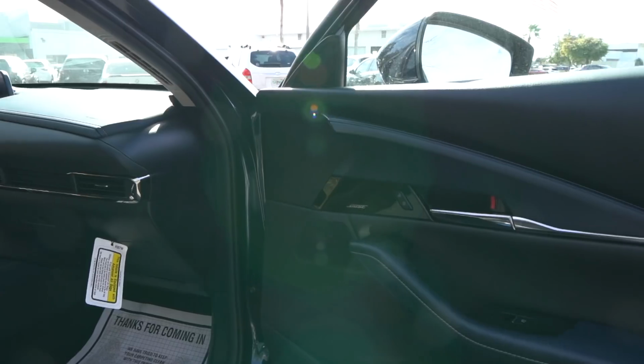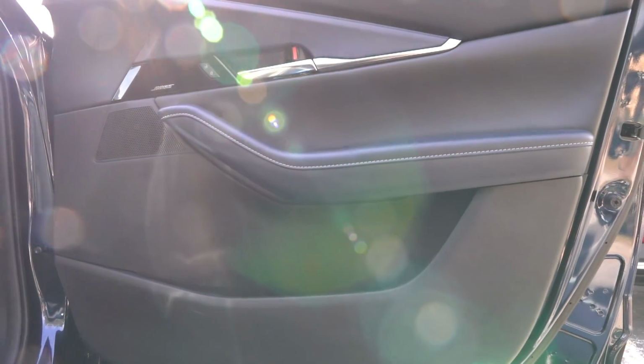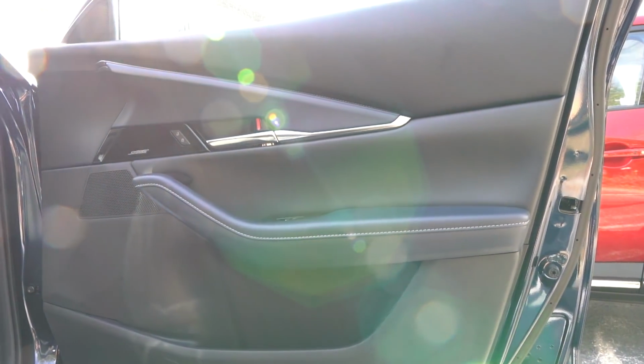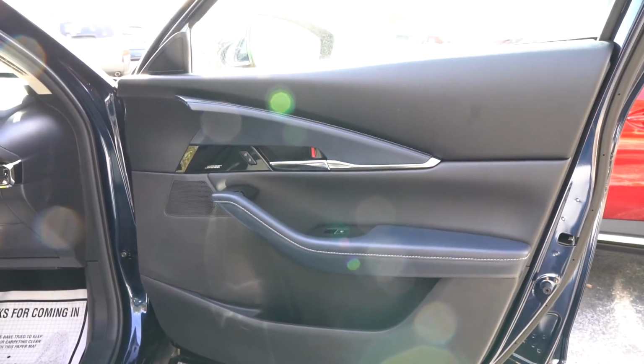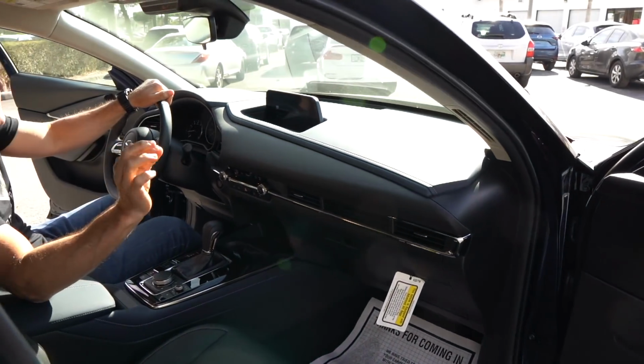All new door panels. Look at the material. You have soft material up top. You have the beautiful blue leatherette material on the armrest, the contrast stitching. This does have the Bose sound system, as you can clearly see, and a larger door pocket to put even more snacks for the trips. And the design work is great. Look at how it flares out. There's a lot of detail.